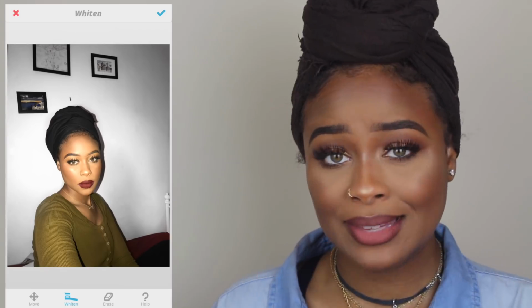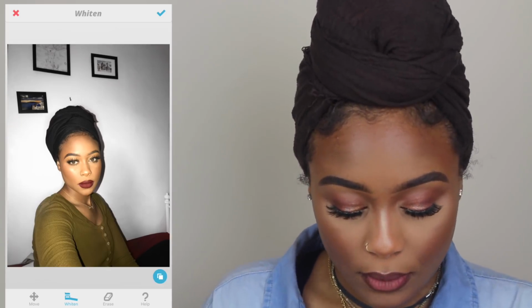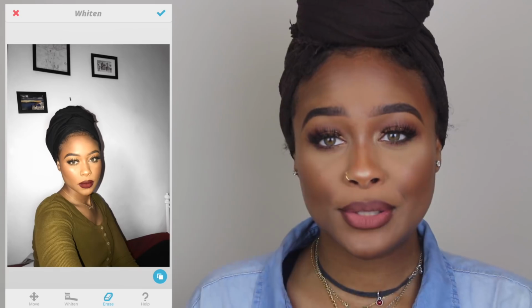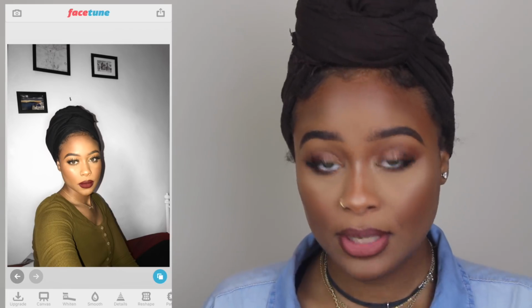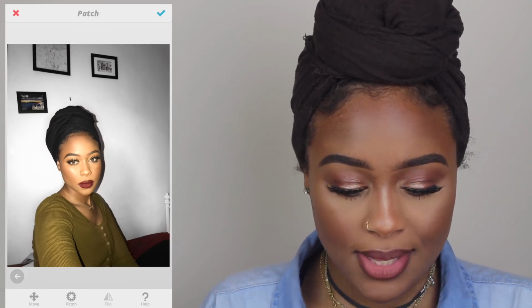So I'm gonna actually whiten this again because I like my pictures to look super bright. And I like my background super duper white. That looks pretty good. Okay, so the next thing I'm going to do is, if there's anything in the background of your picture you don't want to be there, you can definitely patch it out. So I'm gonna go into the patch tool, and you see that little knob?